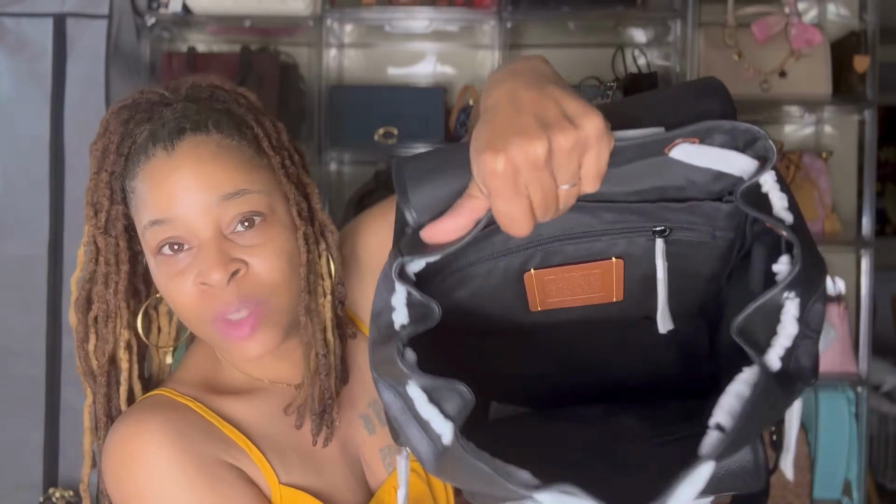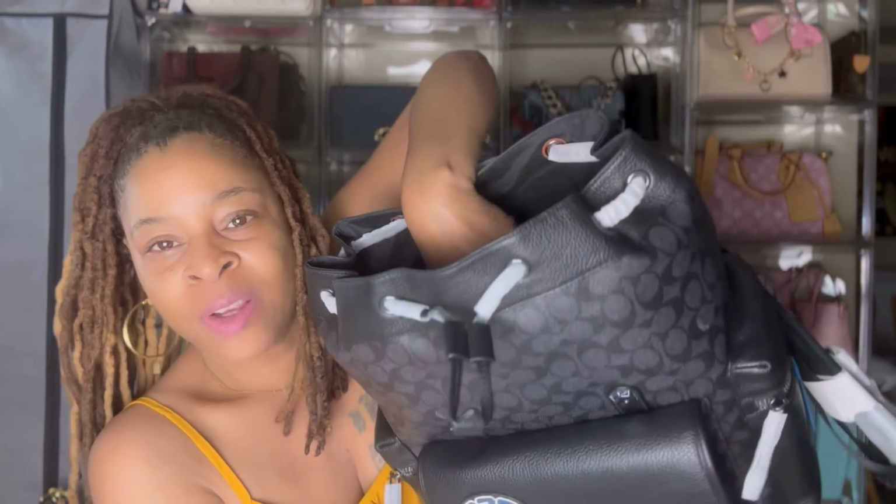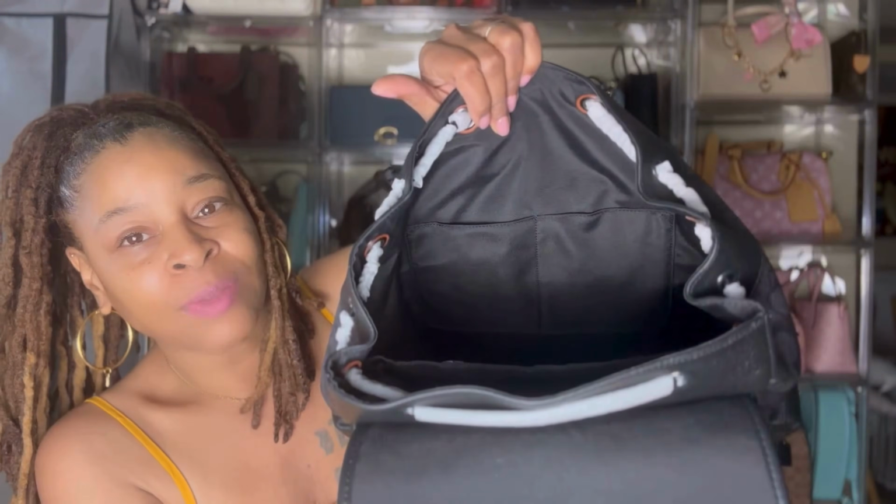So this inside, and I don't know how well y'all gonna be able to see this, but it's just black on the inside besides the story patch. You got the zipper pocket here, but then there's like a huge pocket behind that goes all the way down to the bottom. So it goes down the whole length of the bag, and then on the other wall, you see you got those two pockets right there.